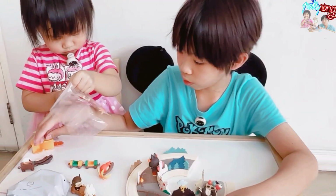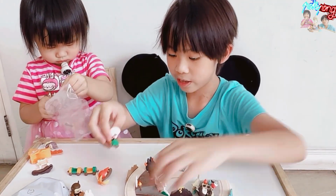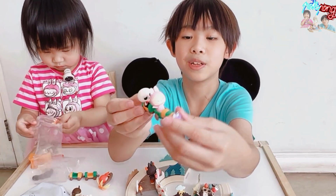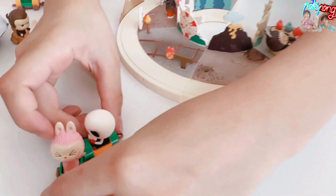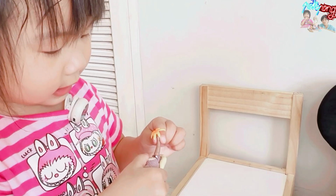And then we got ourselves a Taikoko train. Let's go. Wait. Since they are best friends, I'm just gonna put them like this. Because they're best friends. Best friends forever. Yep. Alright. How about this? This should do it. Yeah.